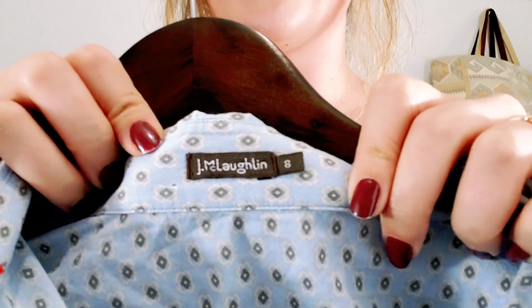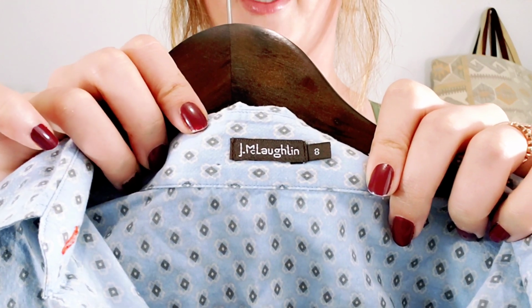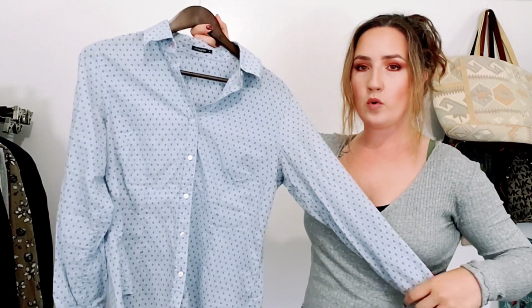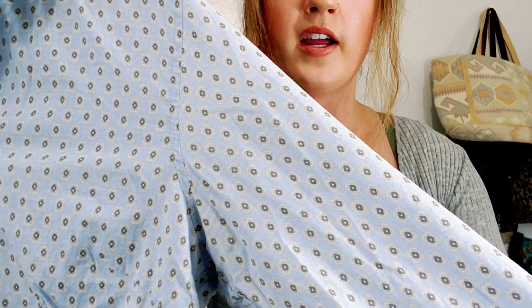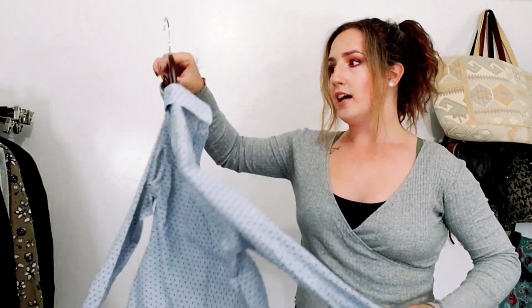And if you look at the tag, it doesn't really look like anything special, right? Which is why I was passing on it. But then I looked it up and realized that it was indeed a brand worth selling. So like I said, this is more of a muted pattern. It's got like a geometric floral print, like a baby blue color. I did look up McLaughlin button-up tops, and they seem to be doing pretty well, so I picked this one up.